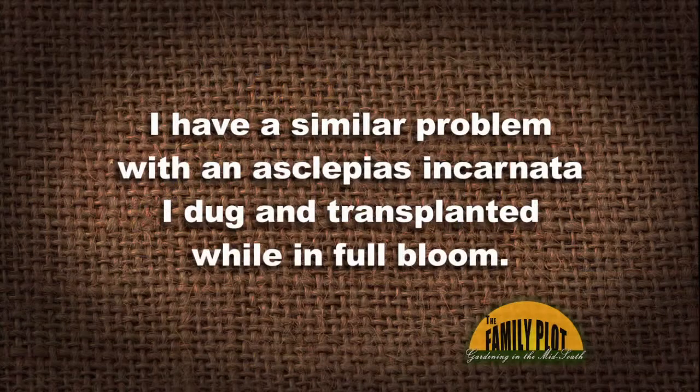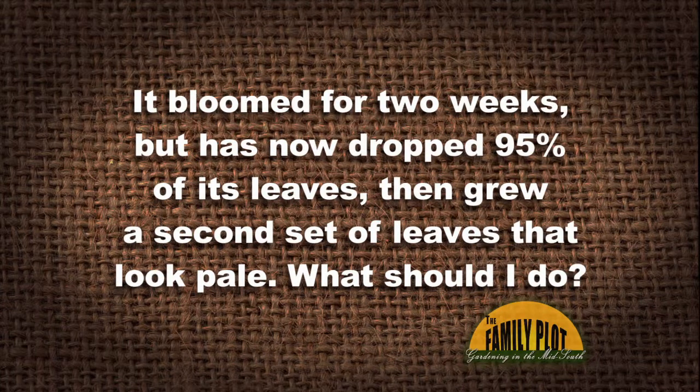And here's the second part of her question. I had a similar problem with an enormous Asclepias incarnata, which is the swamp milkweed, which I dug and transplanted while in full bloom. It continued to bloom for 2 weeks, but has now dropped 95% of its leaves. Then up came a second set of leaves that looked pale. I don't want to encourage further sprouting at this late date. What should I do? Again, we're late in the season.